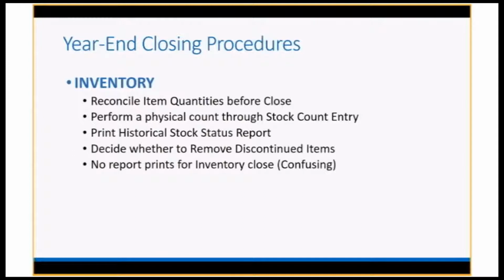Secondly, you'll want to do a physical count, and for those of you who haven't used stock count entry, it does work really well for that. You'll want to print the historical stock status report if you use that report. I will say at this point, the historical inventory trial balance is used by probably 90 to 95% of our clients now because it's a lot more accurate report. But if you still use a historical stock status report, print that out.